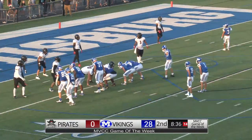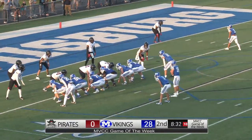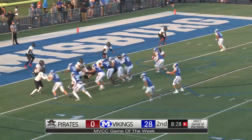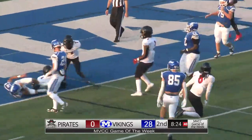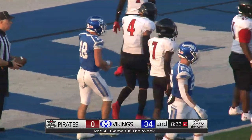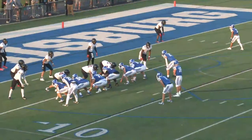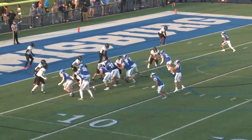Barr keeps it. Barr scrambles in. Barr has his second rushing touchdown of the game. Puts the Vikings up 34-0, pending the extra point from Linville. And I don't know if this was kind of a broken play. I don't know if Stickle was supposed to go to the right. It kind of looked like exactly that. But Barr turns a busted play into a touchdown for himself.